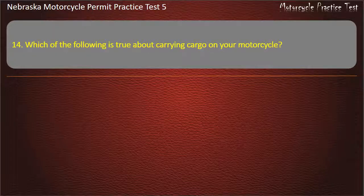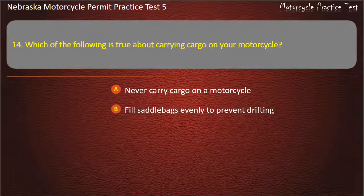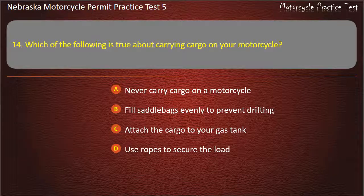Question 14. Which of the following is true about carrying cargo on your motorcycle? Never carry cargo on a motorcycle; fill saddlebags evenly to prevent drifting; attach the cargo to your gas tank; use ropes to secure the load. Answer: fill saddlebags evenly to prevent drifting.